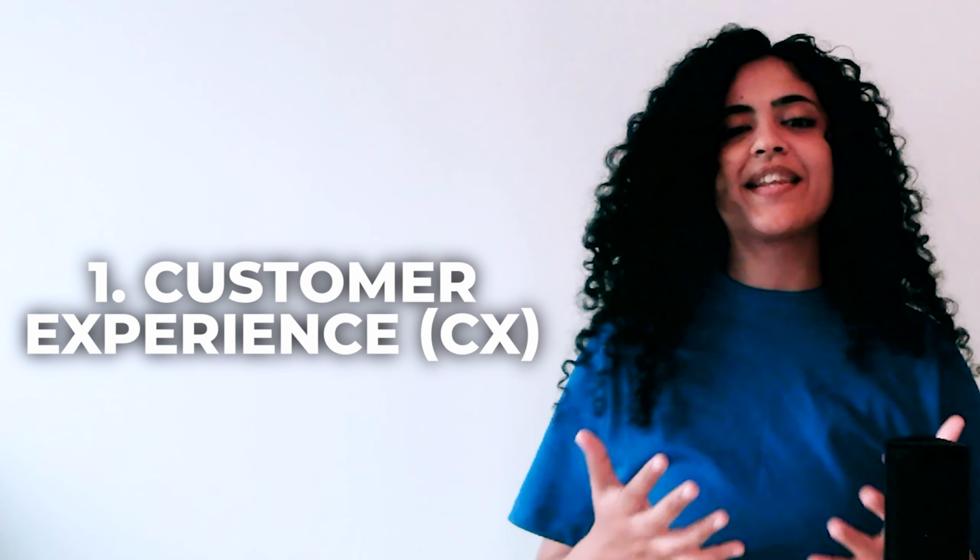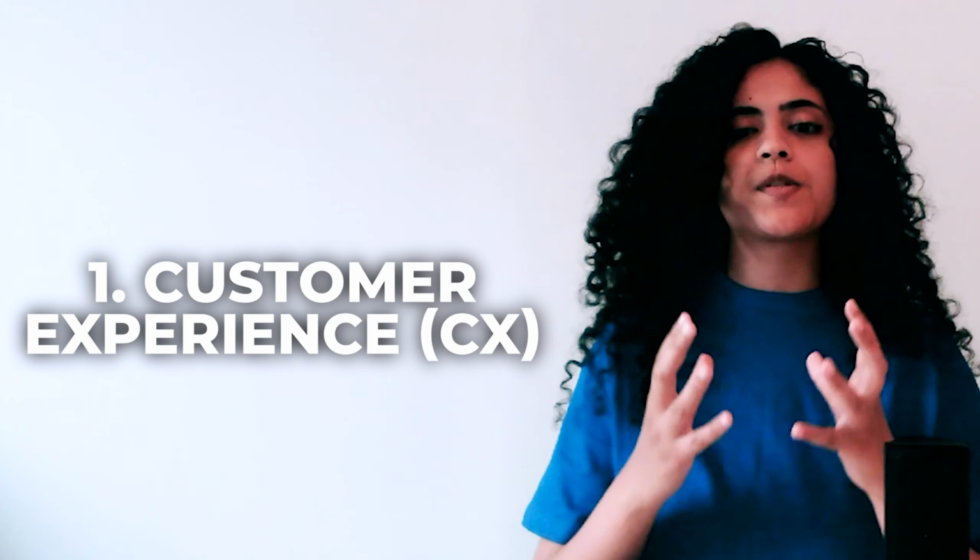The first area that you should prioritize is customer experience. Now, customer experience is critical to the success of any e-commerce business. This means prioritizing a seamless, intuitive, and engaging user experience on your website. And so things like user-friendly design, a clear and straightforward navigation, and high-quality product information can be a deal breaker for your visitors.